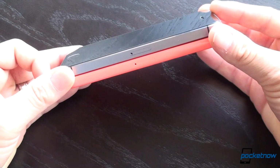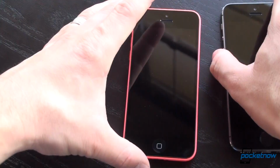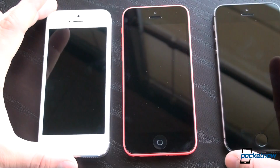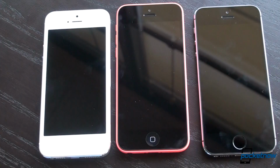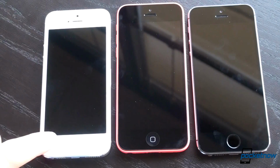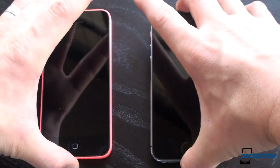Battery capacity on the 5C is up from the 5S. In terms of reference here, the iPhone 5, last year's model, had a 5.45 watt-hour battery, 1,440 milliamp hours. The 5C is a little bit bigger at 5.73 watt-hours and 1,507 milliamp hours. The 5S is bigger yet at 5.96 watt-hours and 1,570 milliamp hours. Really not that big of a difference. We're talking about a difference of about 100 milliamp hours from the 5 to the 5S. So let's take that out of the picture and do some speed tests.